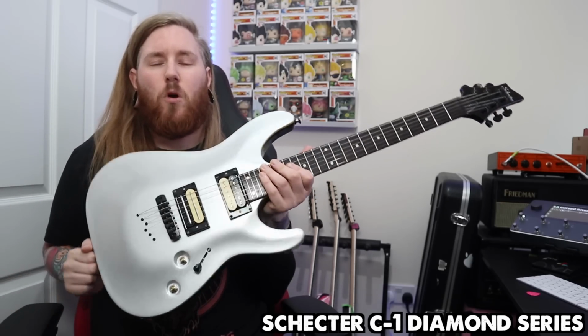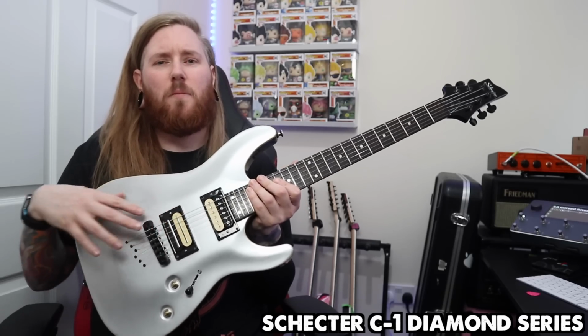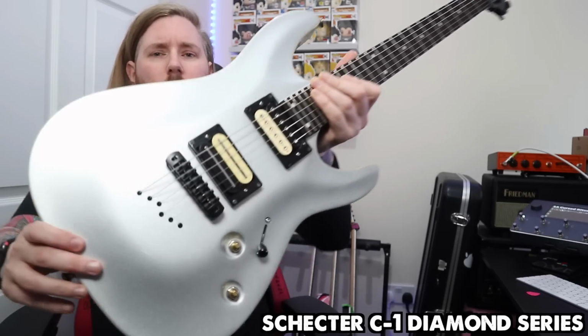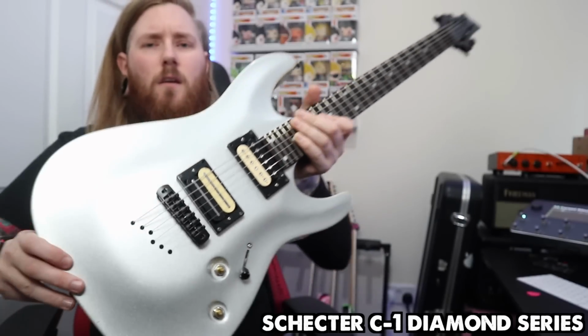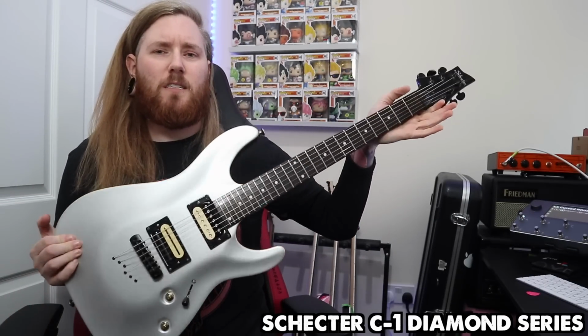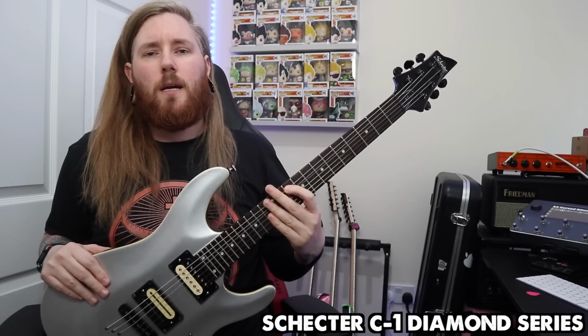I've changed the pickups multiple times in the past. I had a Seymour Duncan Dimebucker in there where I tried to make it Dimebaggy, and then I've put EMGs in there recently, and then I've now got my own pickups, the Gatekeeper neck and the rail version of the Gatekeeper bridge. So yeah, this is the Schecter C1 Diamond series. It's probably about 17 years old, 2003, 2004. And I really like it.